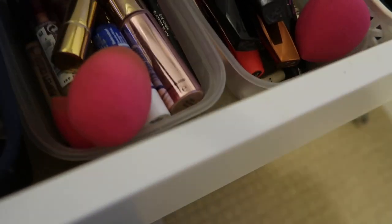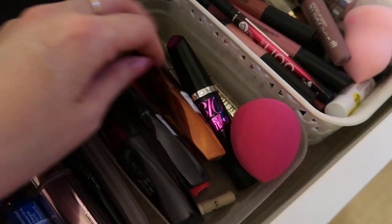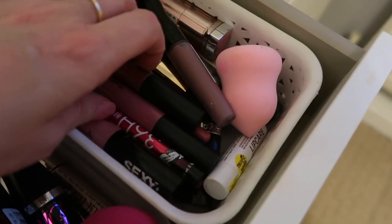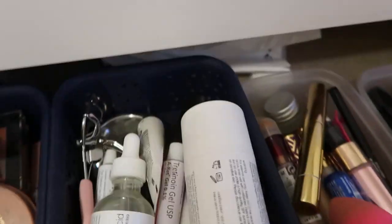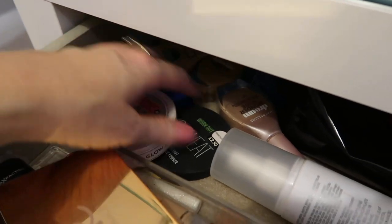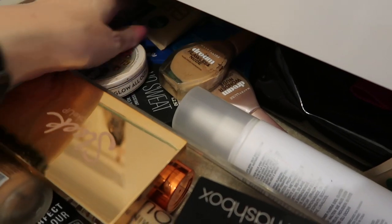Oh, that's actually in the wrong place. That's actually a lip gloss, which goes there. Oh, and then we've got mascaras, another beauty blender, loads of different ones. And then here's eyeliners, lip stuff, whatnot. At the back there, I keep just stuff that I don't really use, to be fair. Just items that I don't really use that often. So they sit at the back with a makeup bag there. So that's everything in the drawer.